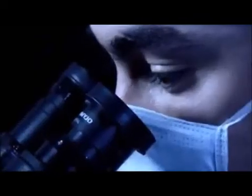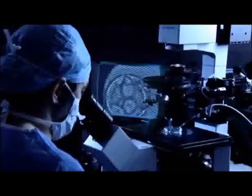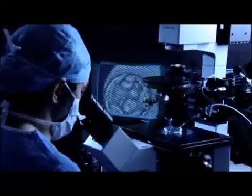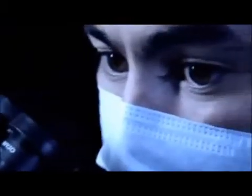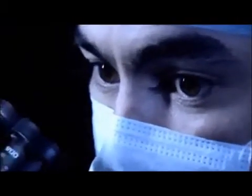Exactly how and why the blastocyst splits is one of reproductive science's greatest mysteries. And it wasn't until 2007, during a lab study of 26 embryos, that embryologists witnessed this event for the first time.